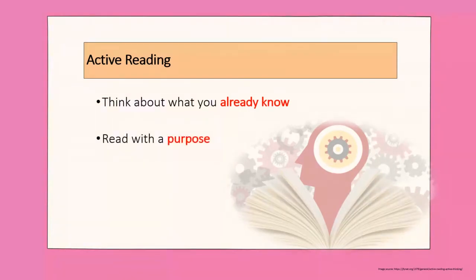The next thing is this: read with a purpose. Now, in the university, very few of us read for fun, all right? And most of the time when we read, there is a specific purpose for reading. So find out the purpose of your reading, be it for an assignment or for your thesis or for your research and so on and so forth. So it's important to know your purpose of reading because that helps you to determine the strategy which you want to use when you read.